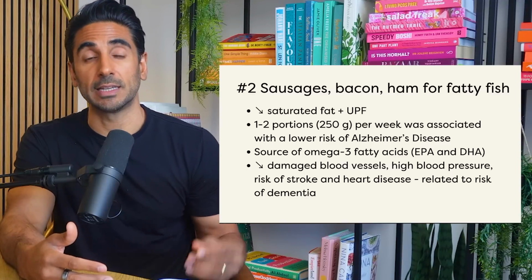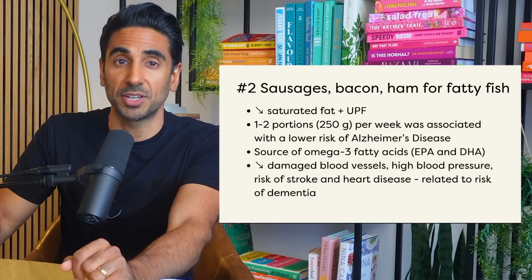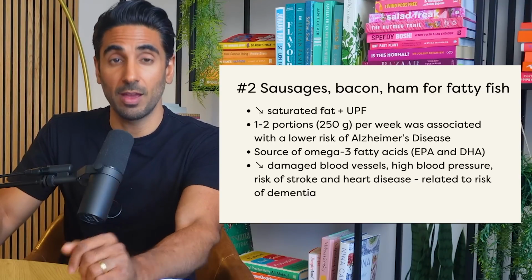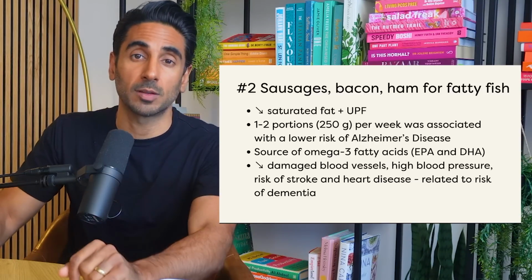Fatty fish, like these types of fish, are high in omega-3 fatty acids that are of the long chain variety, so particularly EPA and DHA, and these may protect brain health by reducing damaged vessels, reducing the risk of high blood pressure, and reducing the risk of stroke and heart disease that can be related to a higher risk of dementia. A recent meta-analysis of cohort studies found that fish intake of up to 2 portions per week was associated with marginally a 10% reduction in all-cause dementia risk and a 30% reduction in the risk of Alzheimer's disease later in life. Fish consumption higher than 2 to 3 portions per week was not found to provide substantial additional benefit as well, which is why I tend to go for this around 2 to 3 times per week myself.